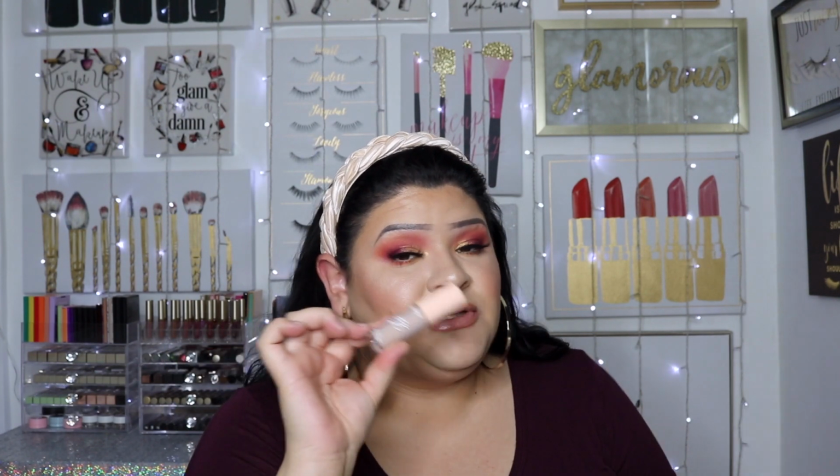Like I said, it is very hydrating. It has hyaluronic acid, and I actually want to try out what I think is a new foundation from the Pretty Fresh collection, so I'm excited for that one, and I will keep using this one. It's really nice, really hydrating in my under eyes, and I like it.